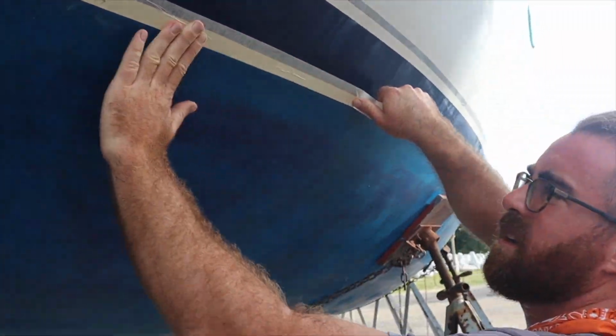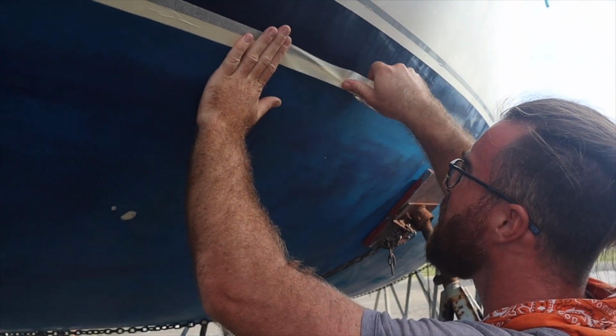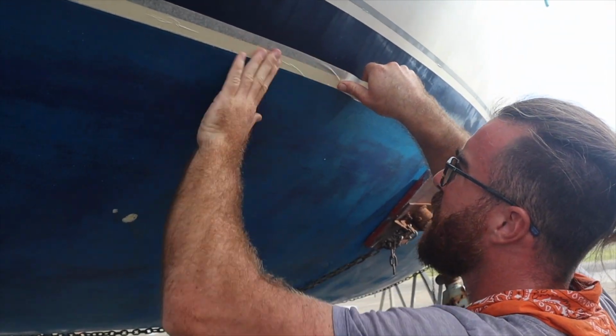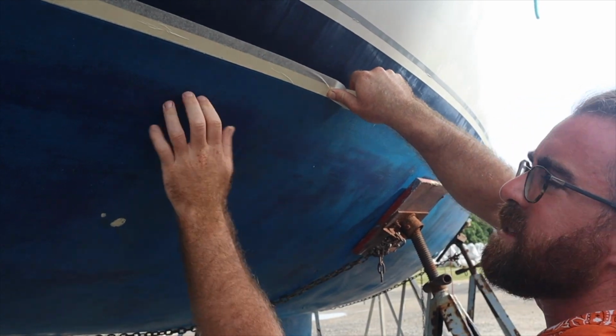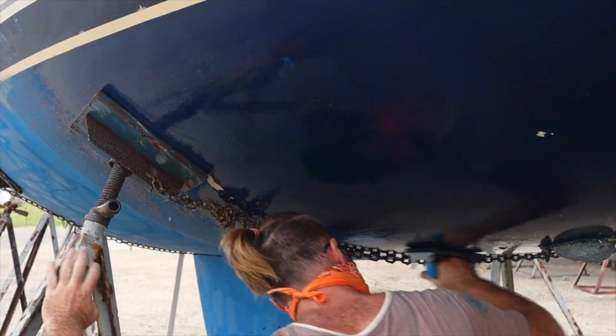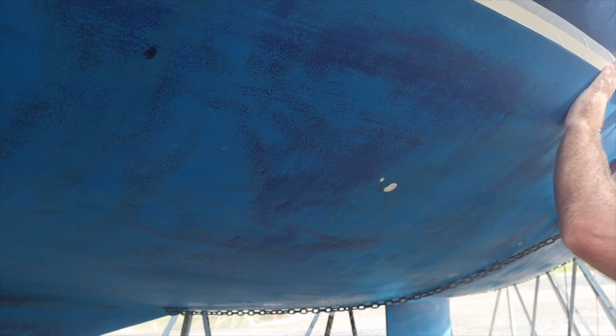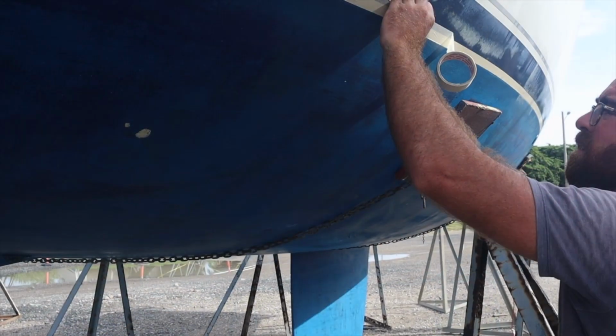Good morning. First job of the day. Just masking up Bacchus's waterline, and then we'll start antifouling the bottom. Yeah, so we gave her a big wet sand yesterday, so we've got most of the antifoul off. As you can see, there's a little bit of the darker colour on there, but now we can get painting.